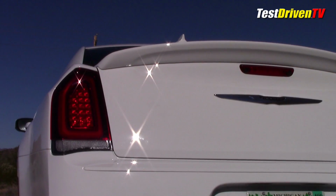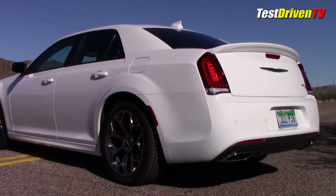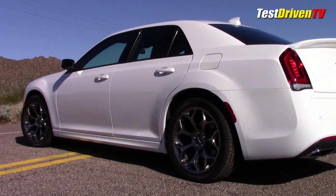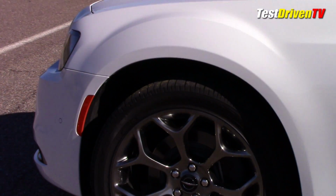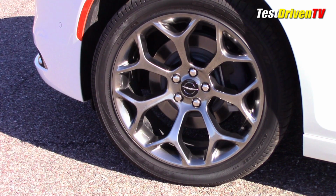A well-integrated deck spoiler frames out the rear along with big dual exhaust tips, which are a must on a car like this. Wheels are 20-inch aluminum alloy with a toned-down hyper black finish, mounted up with 245/45 series rubber. Note that if you option all-wheel drive, it does come with smaller 19-inch wheels.